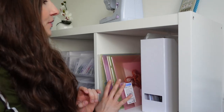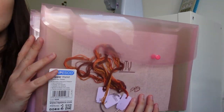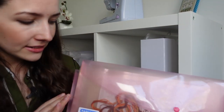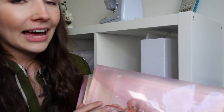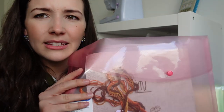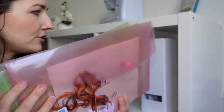Okay, so now we're on to the top bit. This is where I keep all my small craft projects. And I bought these from Amazon. They are really handy. They're super cheap, super affordable. I think you get 5 in a pack of different colours. And with having March Madness, I knew that I was going to be creating lots of small projects. And so I just bought these little wallets, and they are just brilliant. And so I keep them here just at the top.